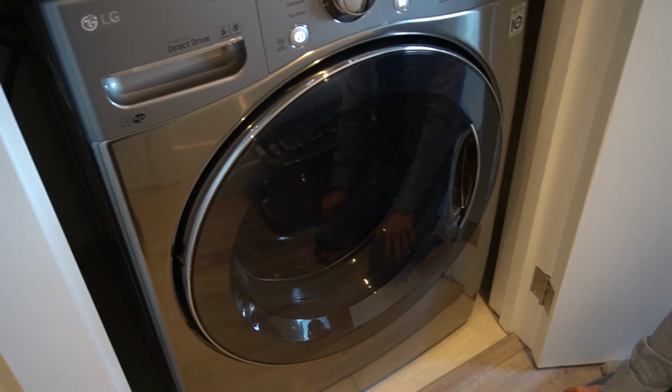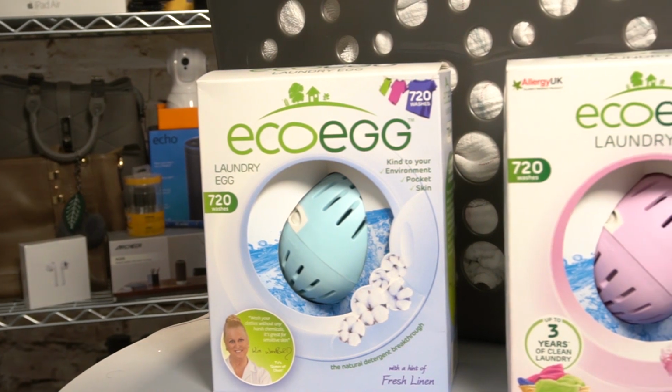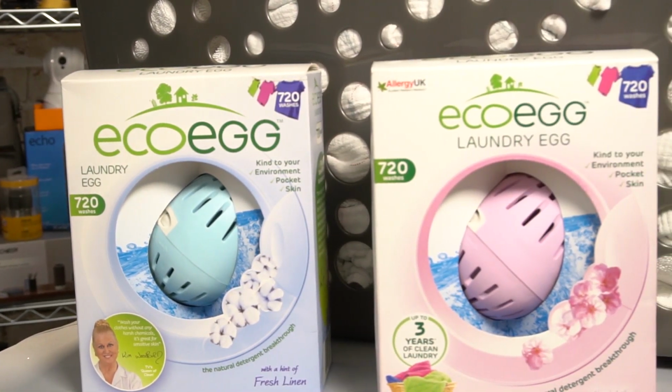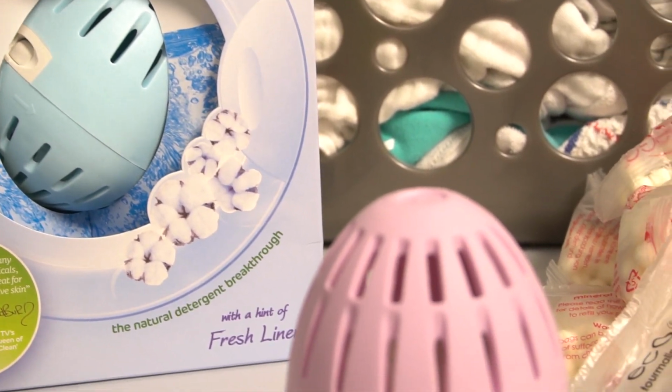I should say one other cool thing. The washer has the same warranty as the EcoEgg. That has a 10-year warranty. This is a 10-year warranty. That's kind of cool. The EcoEgg Laundry Egg is a natural detergent breakthrough. It really does leave your laundry fresh and clean, and it lasts for 720 washes.